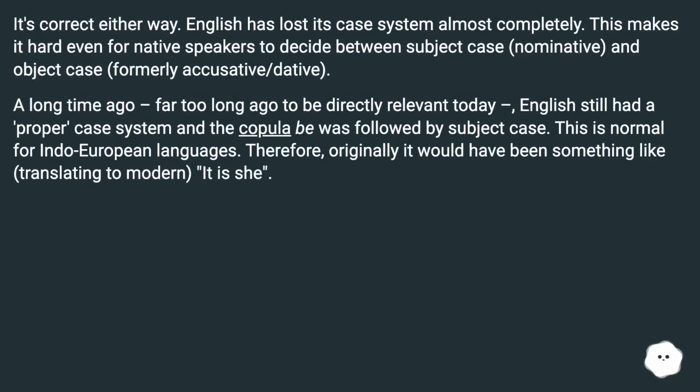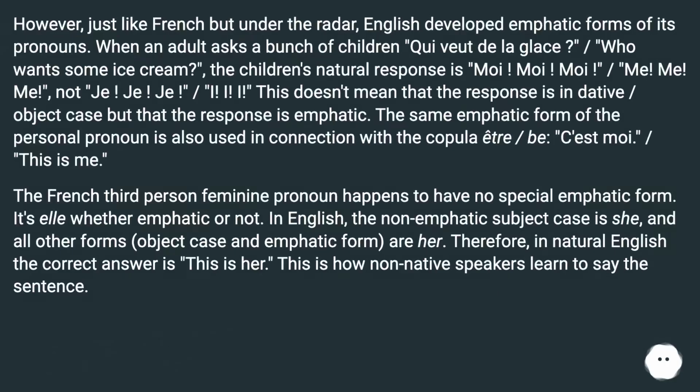It's correct either way. English has lost its case system almost completely. This makes it hard even for native speakers to decide between subject case, nominative, and object case, formerly accusative/dative. A long time ago, far too long ago to be directly relevant today, English still had a proper case system and the copula be was followed by subject case. This is normal for Indo-European languages. Therefore, originally it would have been something like, translating to modern, it is she.